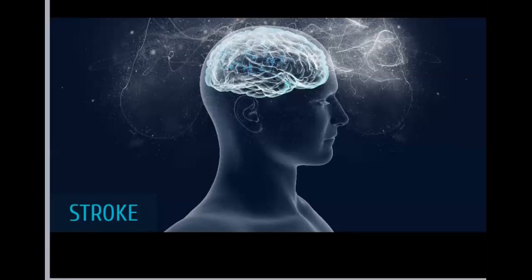Here are some stroke facts. 800,000 new or recurring strokes happen annually. Up to 80% of strokes are preventable, okay? Stroke is the 5th leading cause of death in the US, and stroke is the leading cause of adult disability in the US.